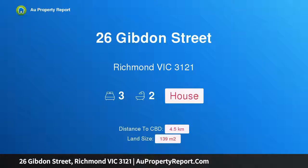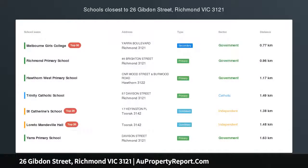Hi, I am glad to introduce property 26 Gibdon Street, Richmond, Victoria, 3121. Superbly and stylishly renovated, whilst keeping with its rich period charm. Behind its perennially appealing facade, this classical brick period home is complemented by a bright three-bedroom design that delivers family-friendly proportions, bringing together all the best elements of inner-city living.